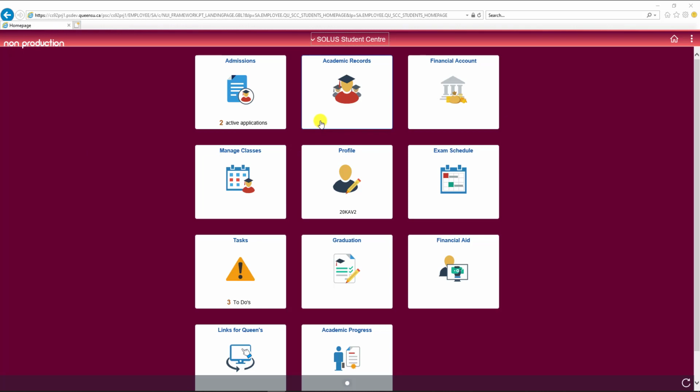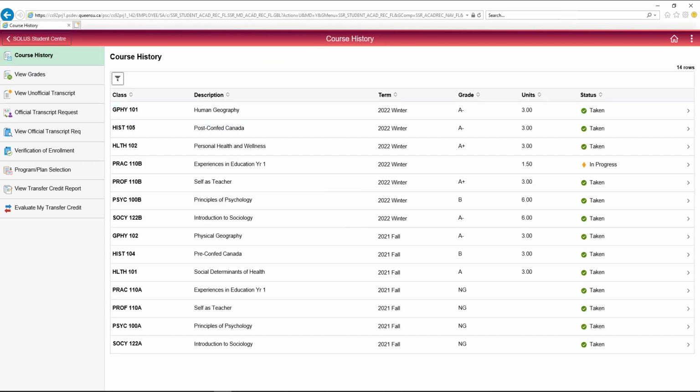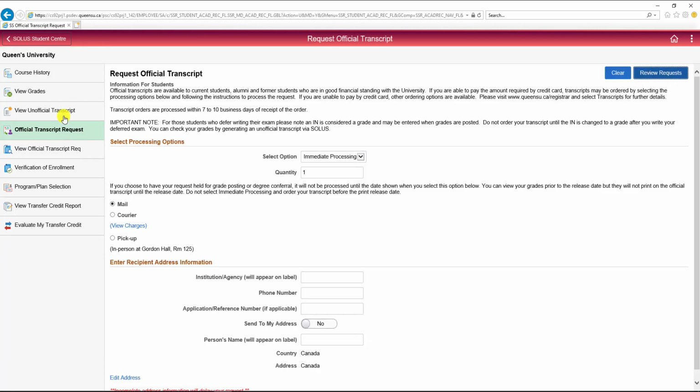Here, we're going to select the tile called Academic Records. The left-hand navigation menu contains links to components within the Academic Records tile of SOLUS Student Center. To request for your official transcript, select Official Transcript Request from the menu on the left side. This will direct you to the Request Official Transcript page.